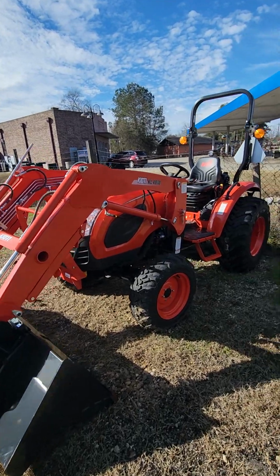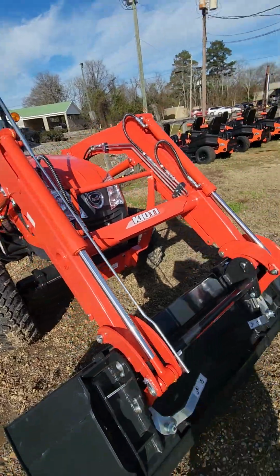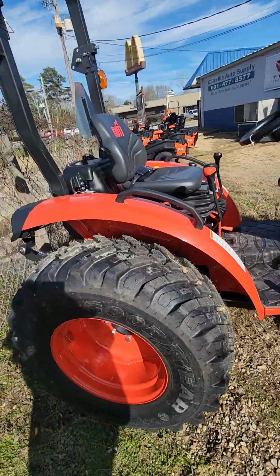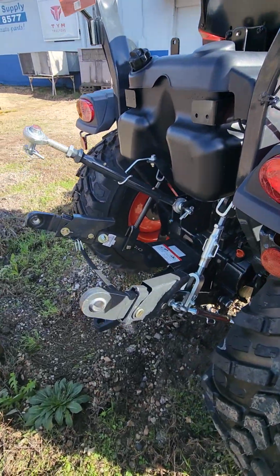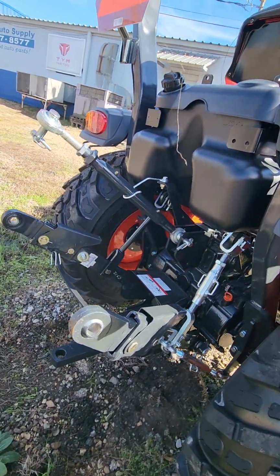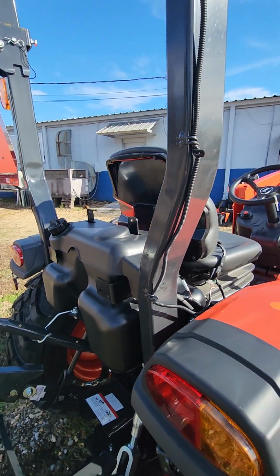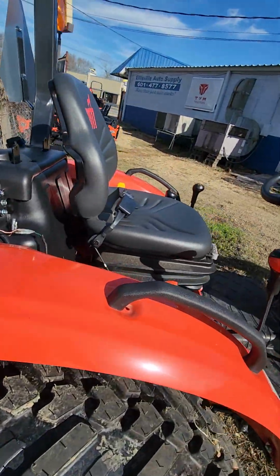You do have a Cat 1 hitch back here. I'm going to walk around this side. We had a pipe that they were trying to repair over here that busted a couple of weeks ago, and it's pretty soggy over there. So I'm going to try to stay to this side. Now, as you see, we do have the added on features on here, like telescopic links on here. And we did add a floor mat on this one as well. And a couple other things on here that I'm going to show you.